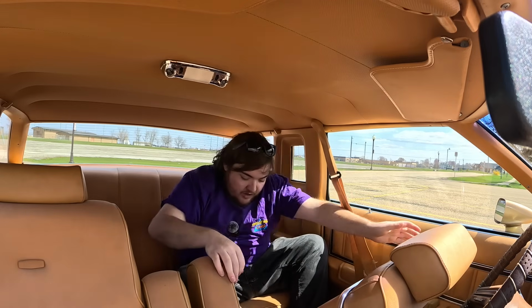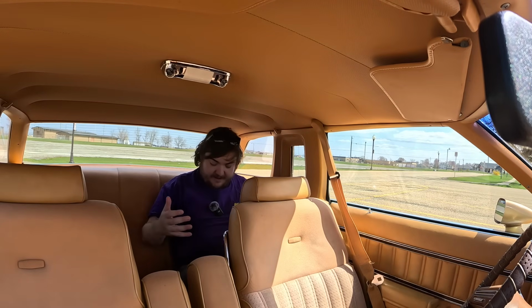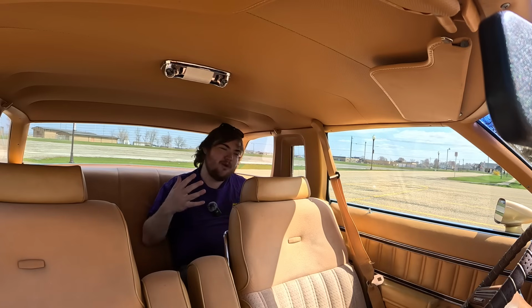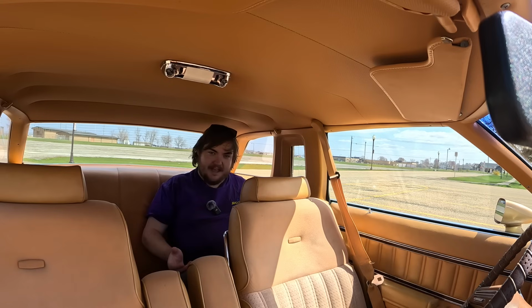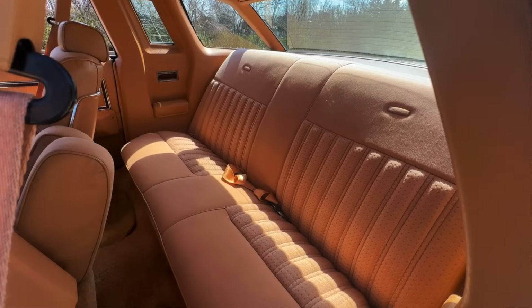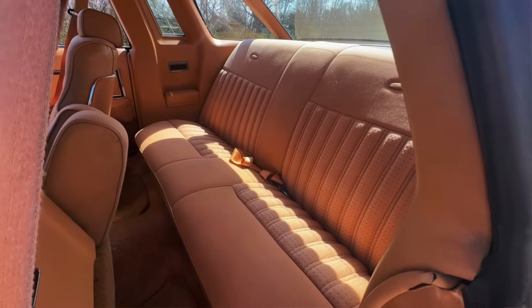All right, we're in the back of the Ford Thunderbird from 1979, and although I do fit back here relatively well, and I could ride back here on a road trip, I wouldn't be too pressed about it. You really start to notice going from early 70s where I could swim laps in the back of a coupe to now, I kind of gotta be strategic about my placement back here. It is starting to affect it.